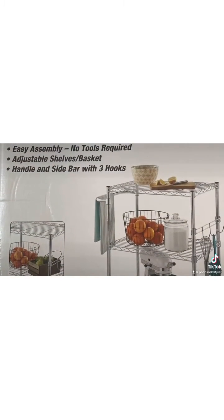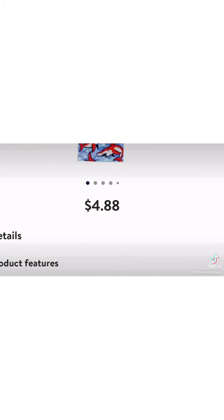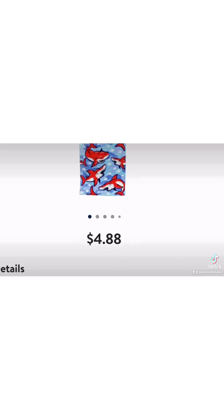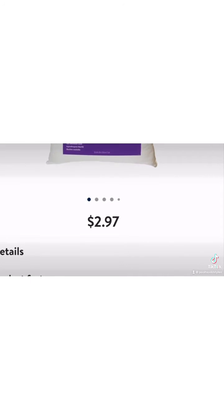And I got this utility cart on wheels so she can be mobile around the house with her baby. It's like $35. I have this beach towel. It's $5. I'm going to use this to hold the pillow in place, which is the mattress. Here's the pillow, which cost me $3.